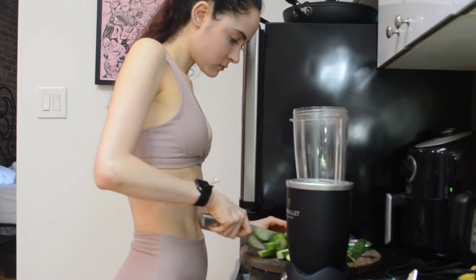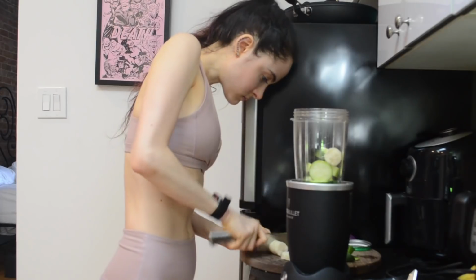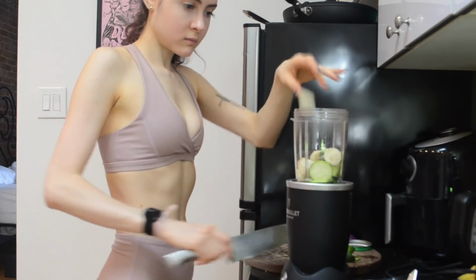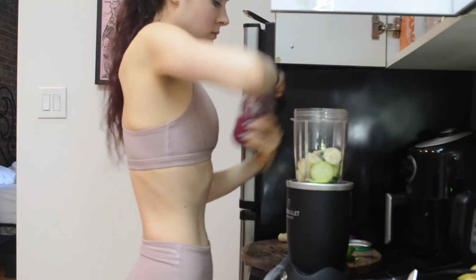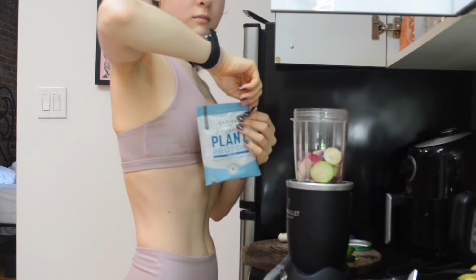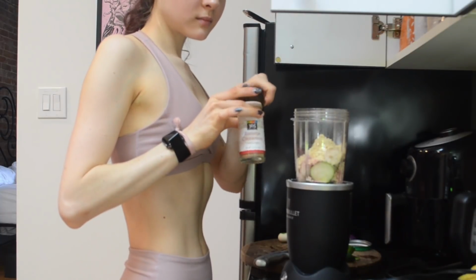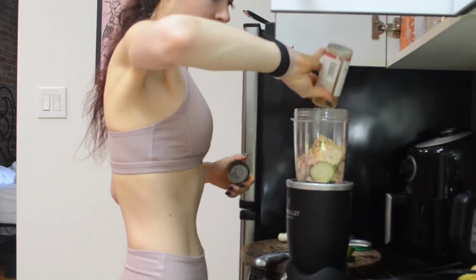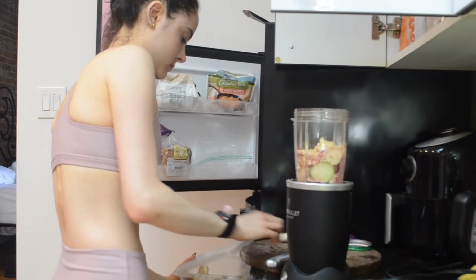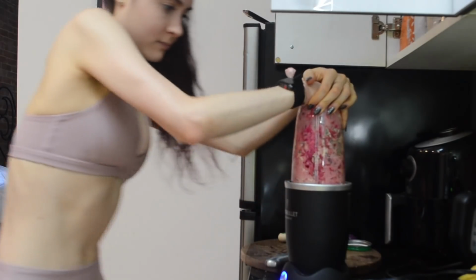So starting out right on Sunday, I had a smoothie bowl with some chopped zucchini, some chopped frozen banana, a scoop of beet juice powder, and a packet of vanilla plant protein from Thrive Market. I got it as a little extra on one of my orders. Added in some cinnamon, a splash of almond milk, compost, always, and then just blended all that up.